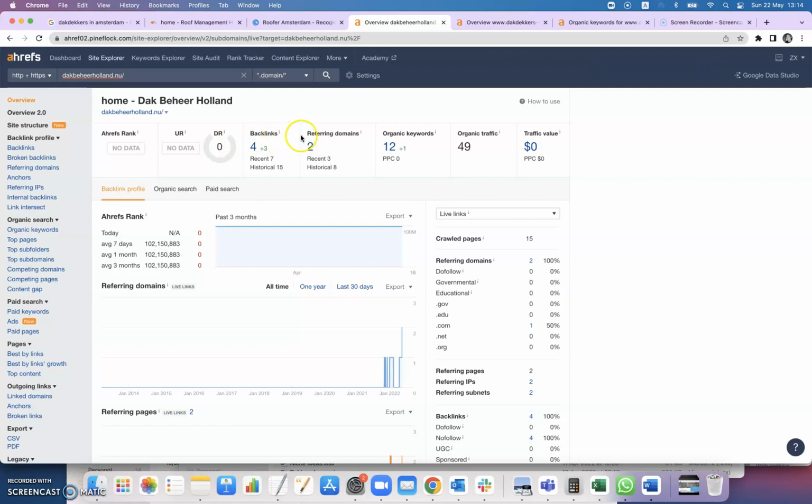So the higher the number of backlinks and referring domains, the better, but also the quality of the links is very important. Not all backlinks are created equal. All that a backlink is really just a link from another website to your website. It's basically a shout out from their website to yours, just to make sure that you exist and Google can find you that way. So the higher the number, the better.